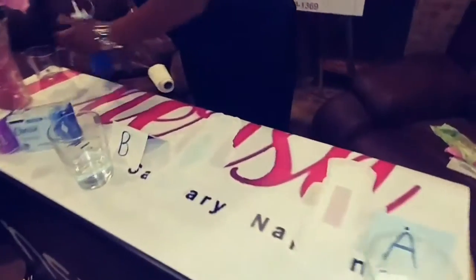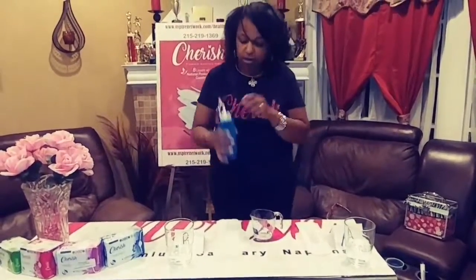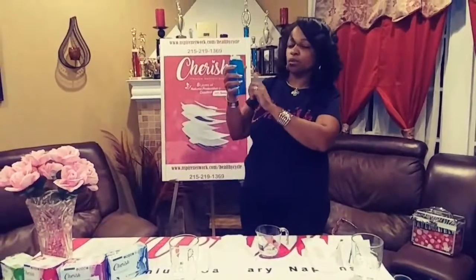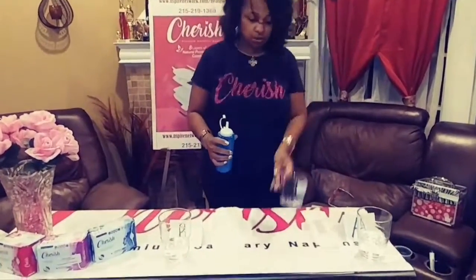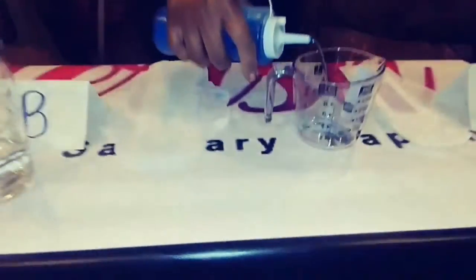Okay. So doctors say that women secrete a minimum, or on average, 50 milliliters of fluids per day when they're on their cycle. So I'm going to use this blue colored water. It's just food coloring in water. I'm going to use this as a simulation of our feminine flow. Let's see if I can get to the 50. I'm going to turn it around. My camera girl is going to come up to the 50.